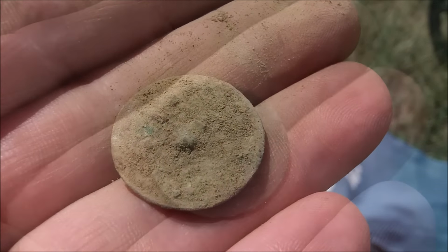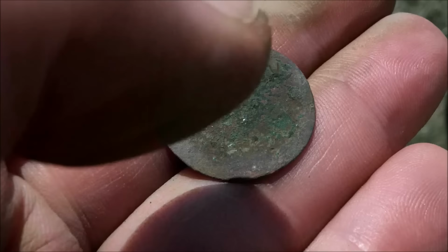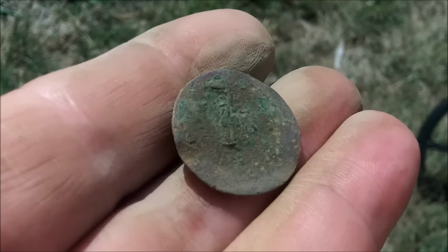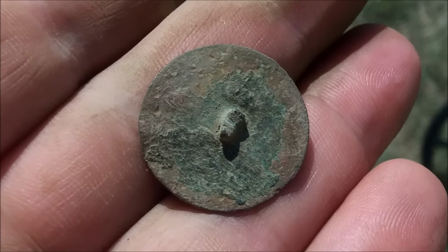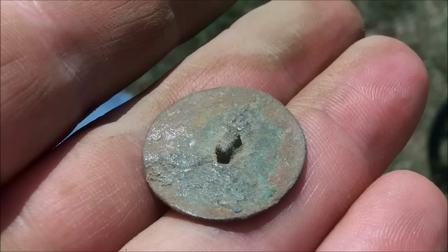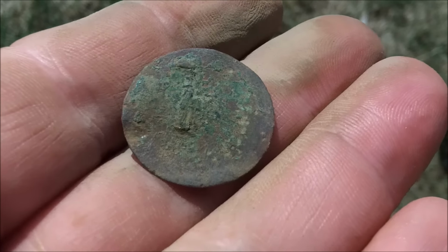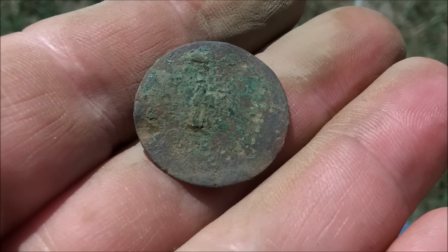I definitely love it. Wow, 3 flat buttons so far. Small, medium, and large. So I gotta find that extra large one with the GW and the Eagles and all that good stuff. But I will definitely take this one. It's hard to tell if it has anything on the back. I'll have to get it cleaned up a little bit more when I get home, but really awesome and very, very old finds. We're talking 200 years old.